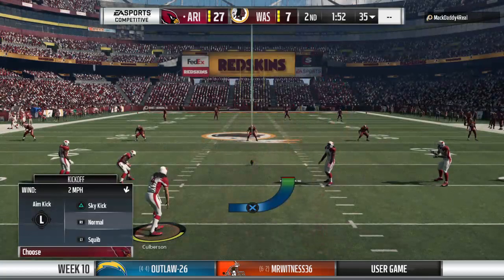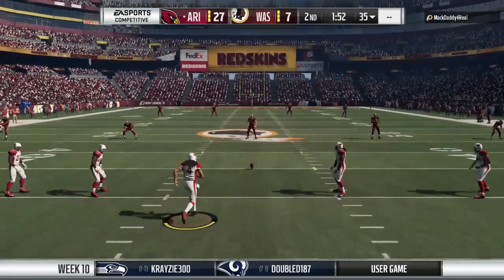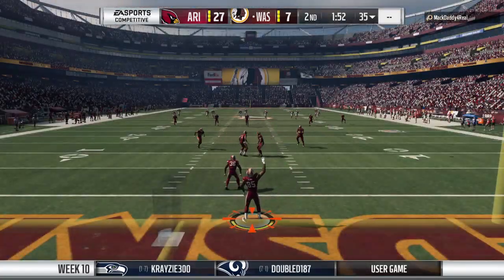Very happy to get 3, but you know who's happier? The defensive team on the other side. They shut them down after the turnover. Set now to kick this one away, and off it goes.